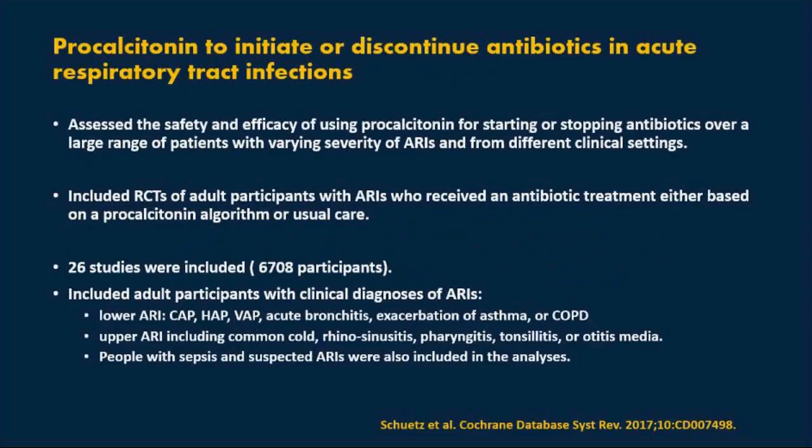So this was a Cochrane review that was published in 2017, and it assessed the safety and efficacy of using procalcitonin for starting or stopping antibiotics over a large range of patients with varying severity of acute respiratory infections and from different clinical settings: primary setting, ED, and intensive care. And they included randomized control trials that compared procalcitonin-guided therapy to the usual care. So 26 studies were included, accounting for 6,700 participants.